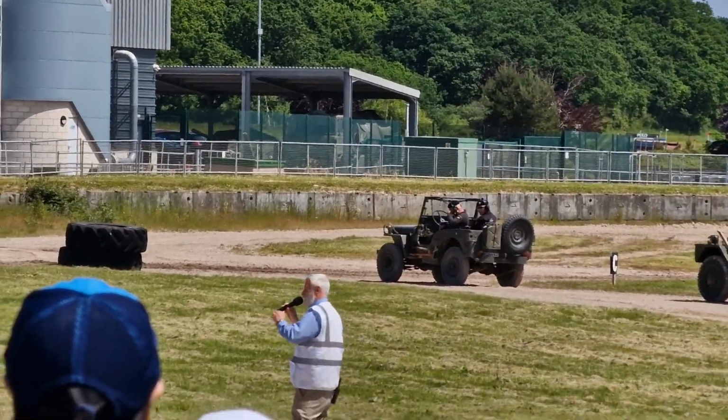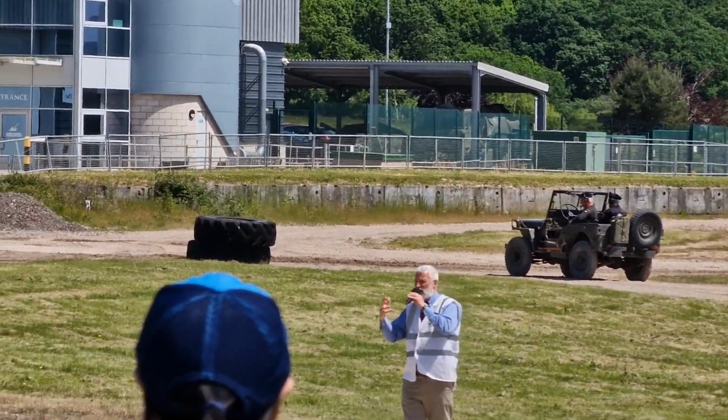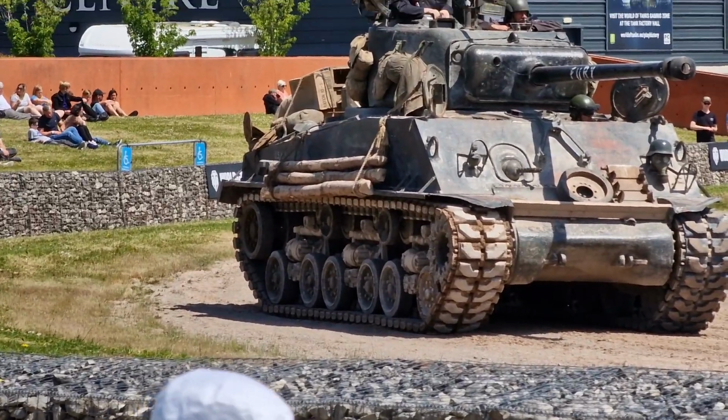Even the Russians in World War II were using the Sherman, and back then, they were quite happy to admit they really liked it. It was reliable. That meant if you were a tank crew, you had a good night's sleep. So a great all-round tank.